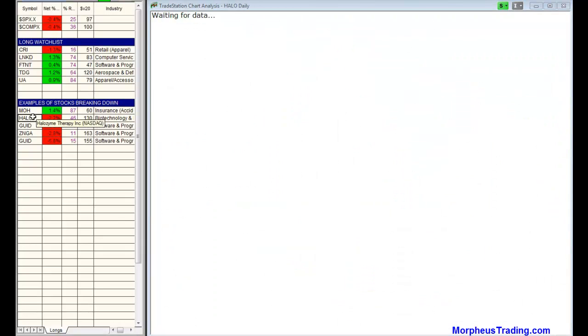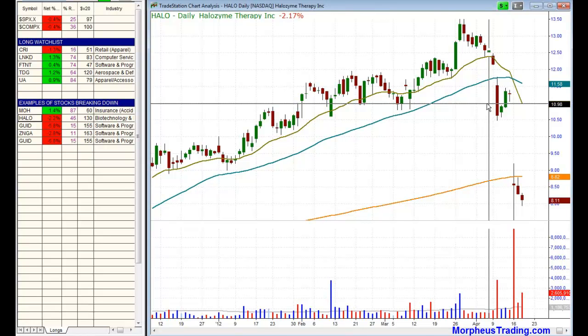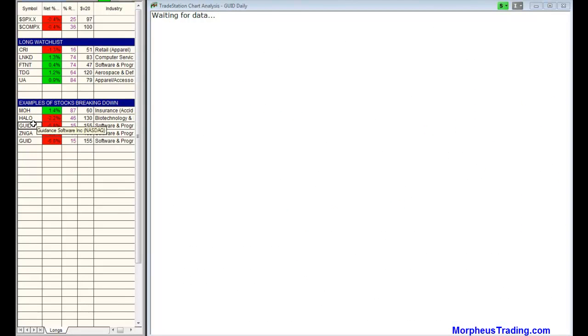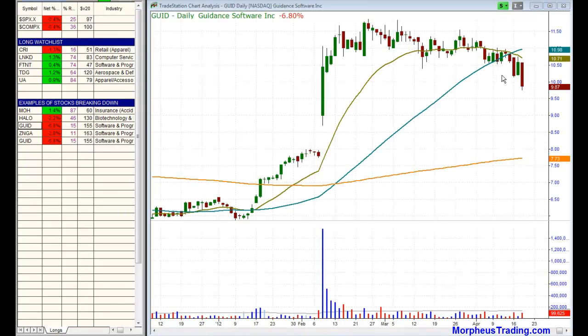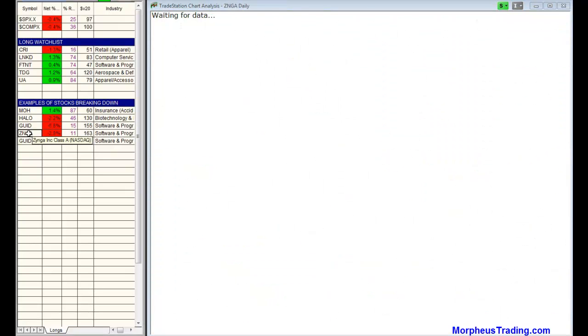There's another example of what you don't want to see happen. These are good stocks that just got blown up within a week or two. So if you see more of these type of patterns, and here's Guidewire, tight pattern at the highs and breaks down. Zynga, nice IPO here, breaks down.